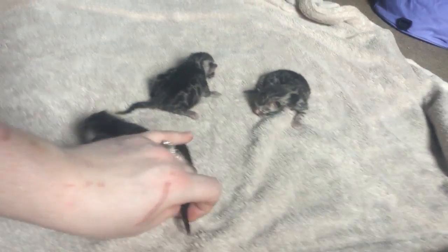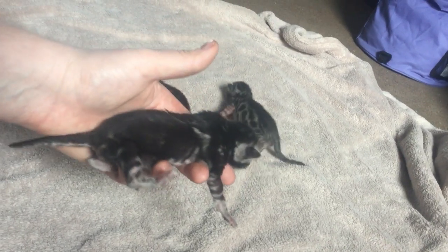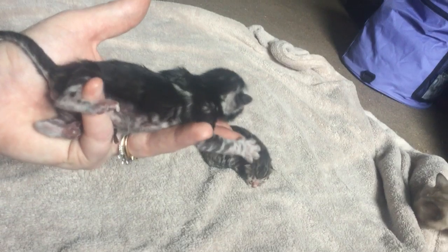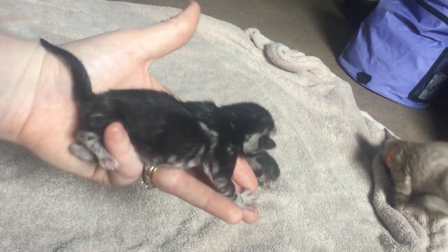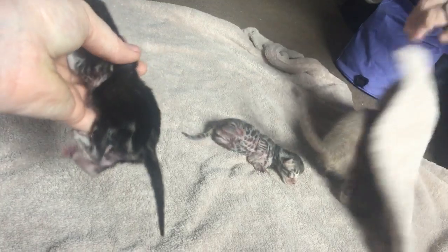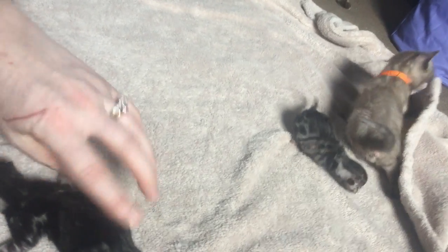So this girl, this pretty girl here, is actually going to be a marble, which is why she's almost all black. As she gets older, the black will lighten up and reveal a swirling pattern. You can start to see on the side, the swirling pattern is gonna lighten up. So in the arms, you can see up high. You can see a little bit in the leg, some of the swirling pattern already starting to be there. So this is a beautiful silver girl.